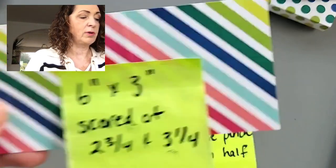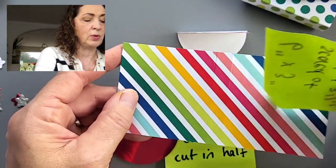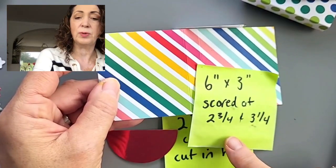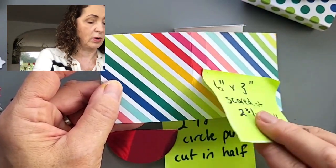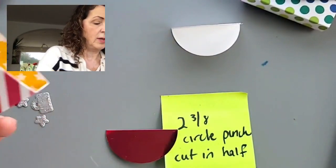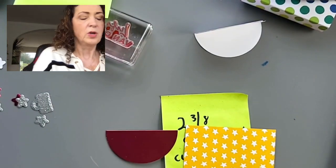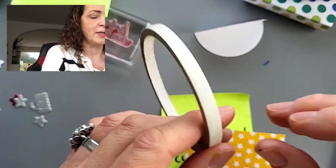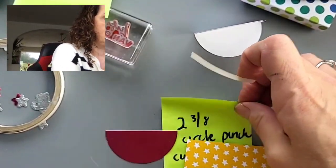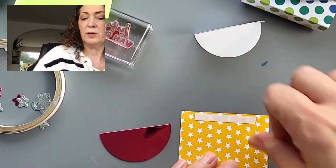Then we have our paper, and it's 6 inches by 3 inches, scored at 2 3/4 and 3 1/4. And then you just fold on those lines, and it's really too bad that I ran out. I'm going to see if I have a refill. No refill, so I'm going to use tear and tape. This is a case where liquid adhesive wouldn't be a great idea. So I'm putting some tear and tape right at the top in the inside of my little treat holder.